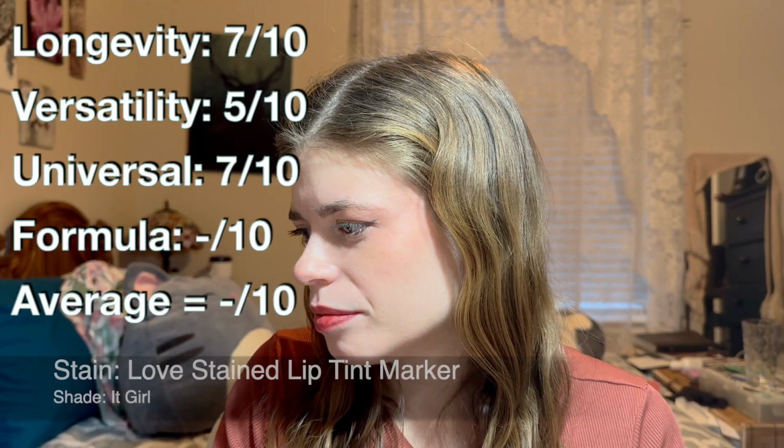And then formula, not a bad formula. It wasn't really drying. It was a little drying, but not too bad. And so I would say that the formula gets a 9 out of 10.